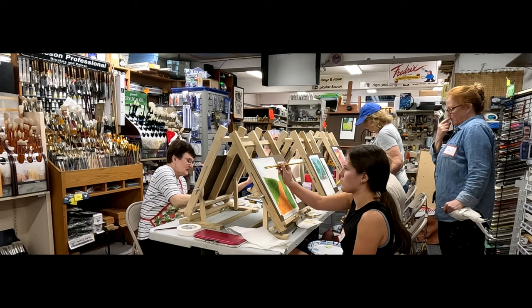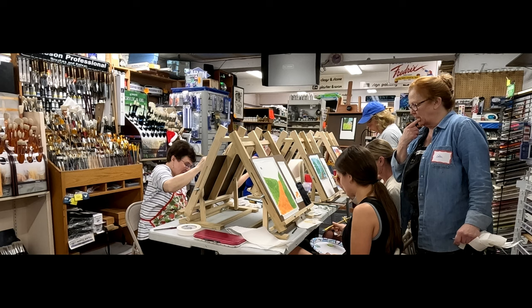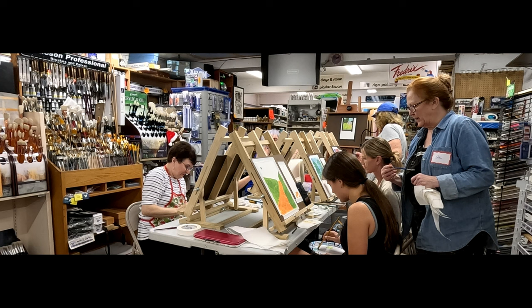You might want that a little bit lighter. Lighter white? Lighter white, yeah. Because this is one of the things about gouache is that the darks are going to dry a little bit lighter and the lights are going to dry darker. Oh boy.